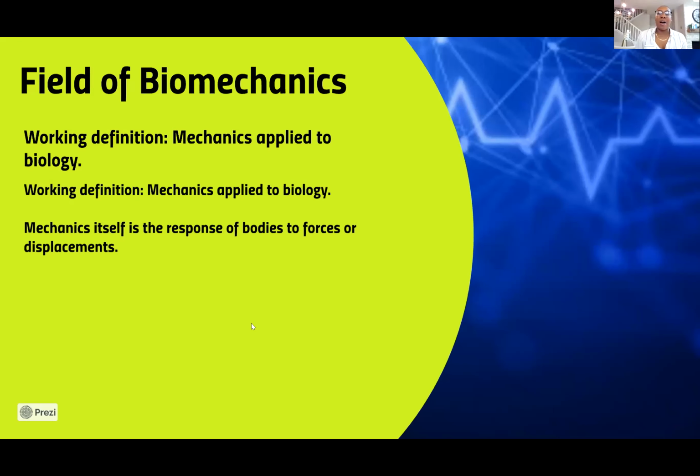Because when we talk about biology, it's obviously understanding living things, right? Understanding our tissues, cells, organs, things of that nature. But when we start to talk about mechanics, we're really talking about forces and displacements and how they apply to the body.